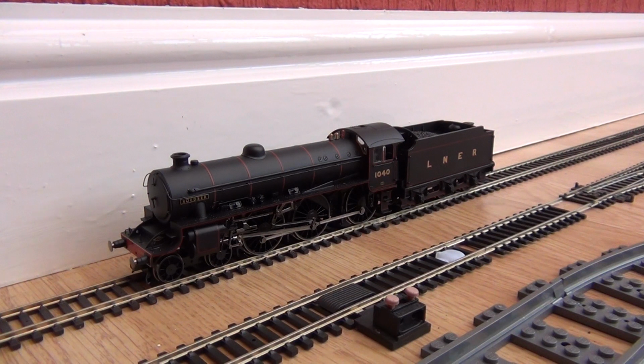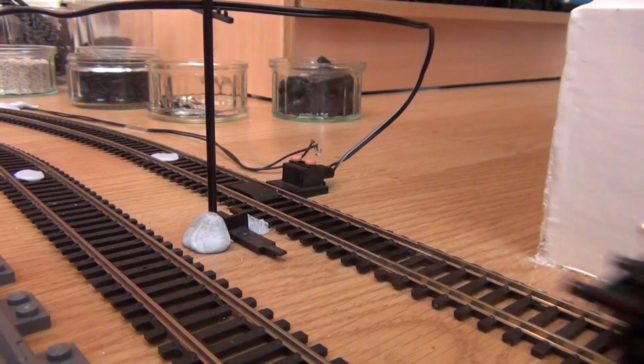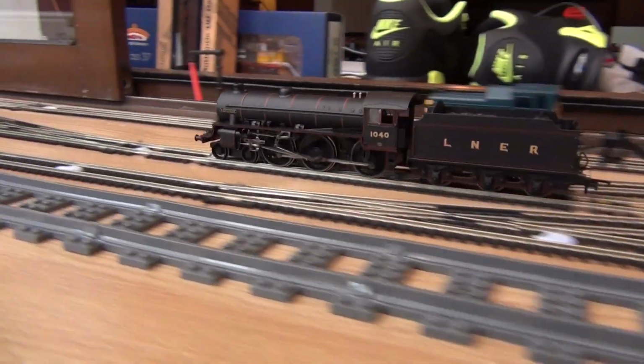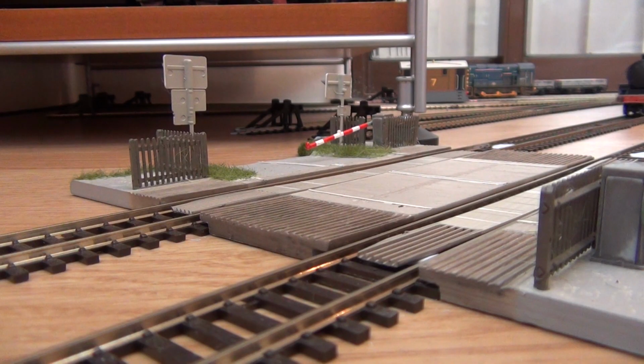Okay, she's going to need running in then. Right, I'll select a running in speed of about 11 o'clock on the Hornby controller, and we'll get her running in. Yeah, that's nice. That's really nice. Really smooth. I'm not disappointed. I'm not. I'm so relieved.